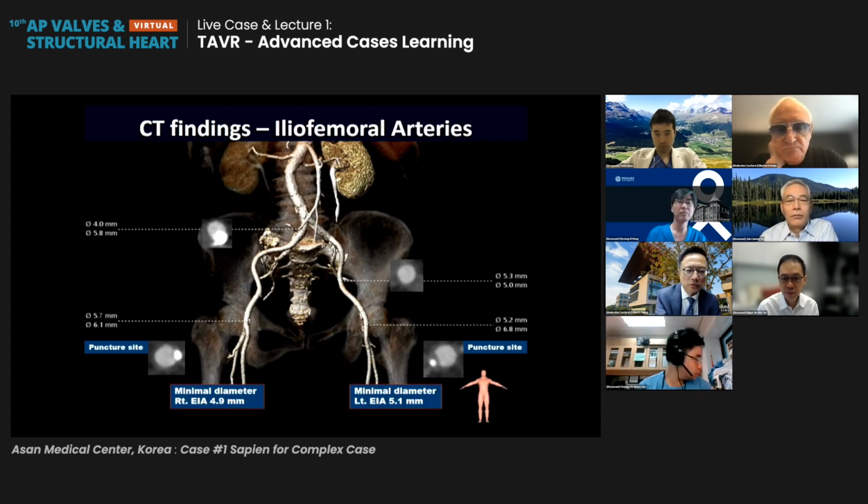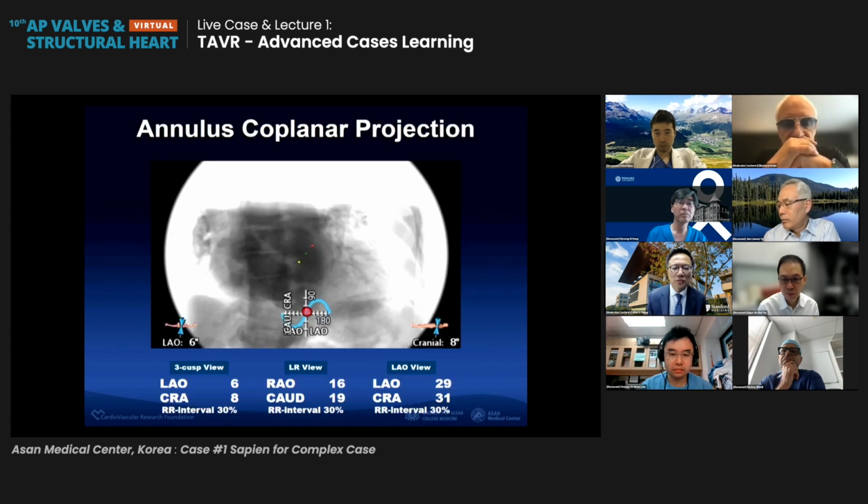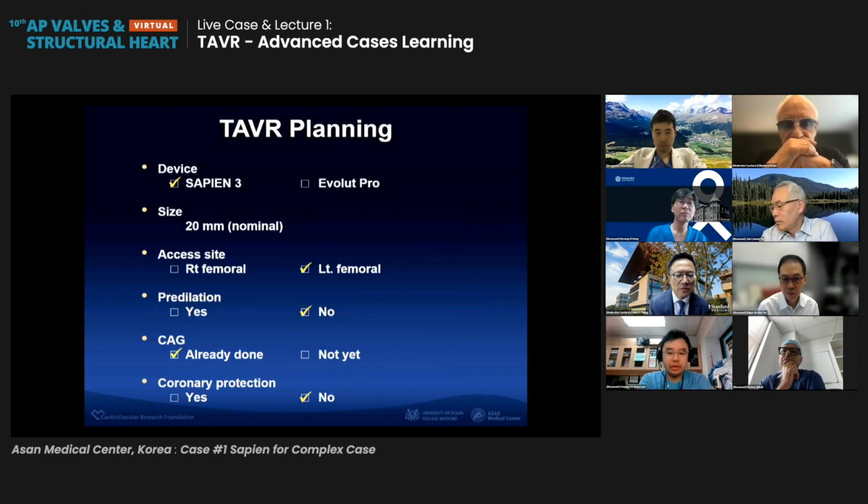This is the finding of the iliofemoral arteries, the approach site. Because there was some calcification of the right femoral puncture site, we decided to puncture the left common femoral artery. This is the sizing chart for SAPIEN 3. Because of the small amount of calcification, we decided to oversize by 15% to 20%, so we decided to treat with the SAPIEN 3 20 millimeter. This is the coplanar projection from the CT analysis. So this is our TAVR planning: the SAPIEN 3 20 millimeter nominal, with 20% oversizing via the left femoral artery for a safe procedure.